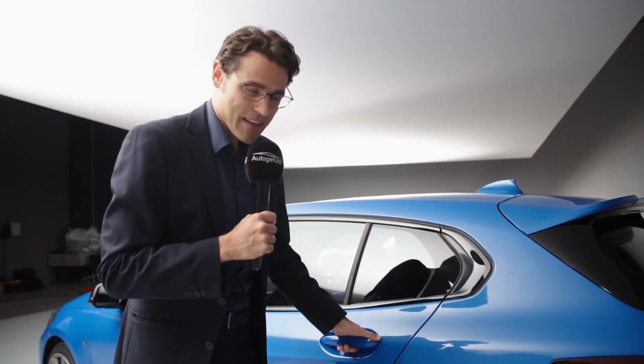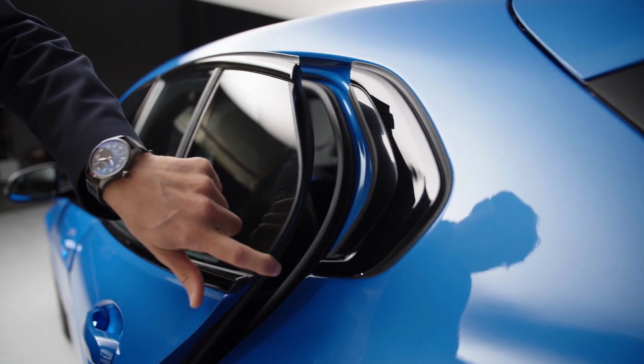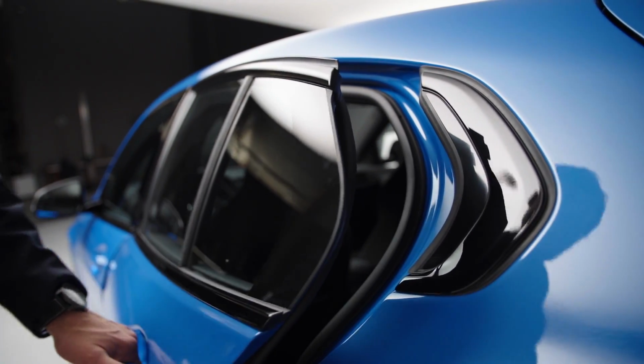So, a BMW design element right here. Interesting that the Hofmeister kink is used right there. And then look at how the door opens here, how the glass is cut out. That is very unique. Not saying it's practical, but definitely unique.